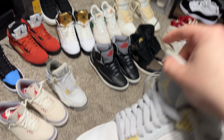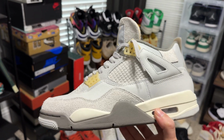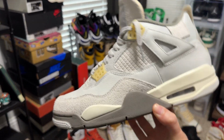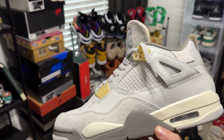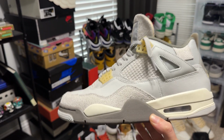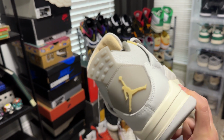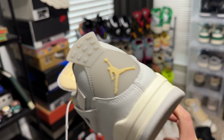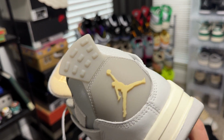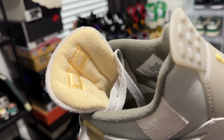Next up, I got the Jordan 4 Crafts. As I said, I'm a big fan of the Craft series from Jordan. I'm really happy that I was able to cop these for retail. Jordan 4s, you can't say much when it comes to comfortability because they're not comfortable. They've never been comfortable, but still they are one of the prettier Jordan 4s out there. They give me Off-White vibes with the cream and the see-through heel tab. The interior is really soft to the touch.